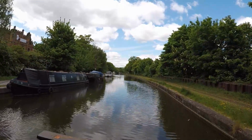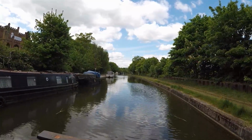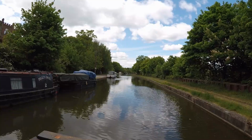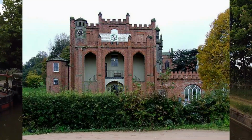Now, just to the left, through the trees here, you can see Hawk's Yard House. Now, this was formerly known as Spode House, as it was owned by the Spode family, famed, of course, for their fine pottery. We are in Staffordshire, after all.